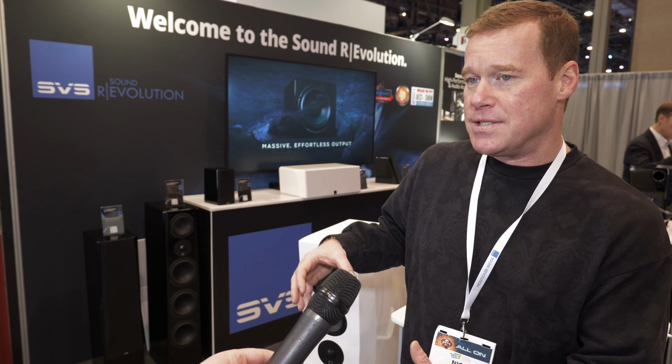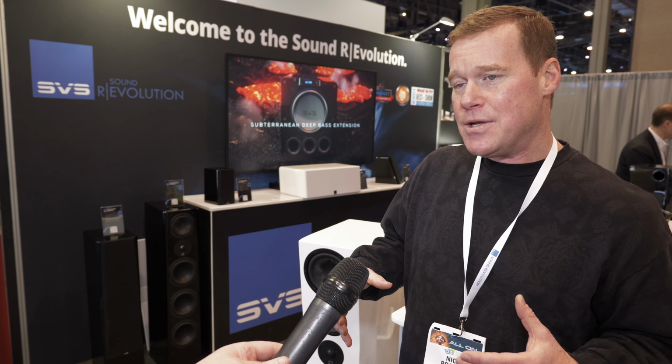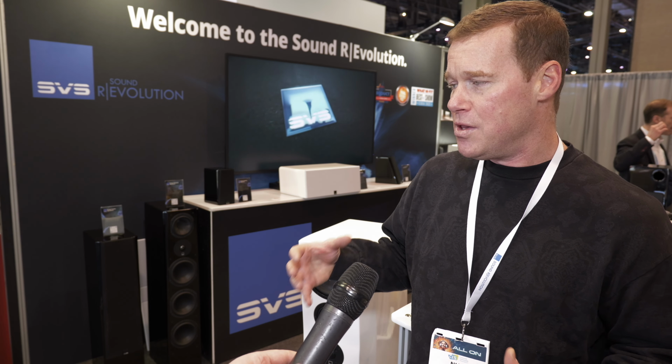It also has a point source story, so all of the signals are originating from a single point and hitting your ear, so that allows us to create really pinpoint imaging. You're able to hear sound in space in ways that we've never been able to do before. So all of that together has been very exciting as far as creating a new speaker design that just hasn't been done before from the SVS perspective.